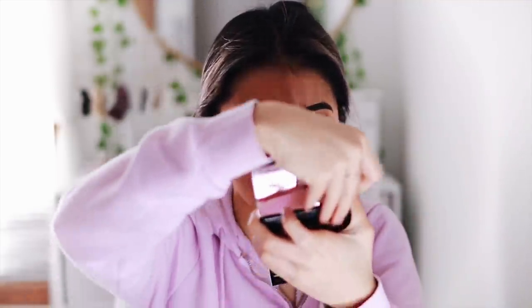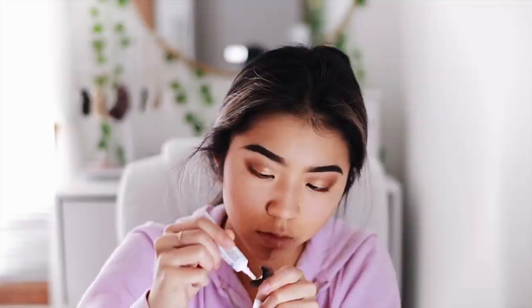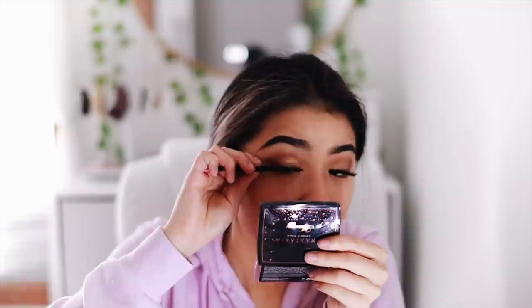I put all my lashes in this big case, but the lashes I'm using today are gonna be these Eyelure ones. I'm just gonna curl my eyelashes a tiny bit. Okay, now that I've done that. My goodness, looking a little scary. Since these lashes are huge, I'm gonna put a little bit of lower lash mascara on as well, just to even it out a bit, I guess.